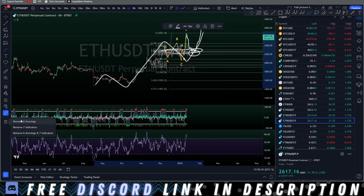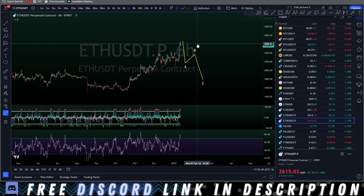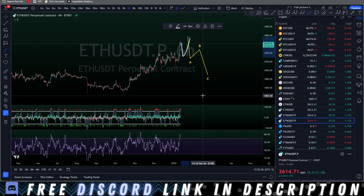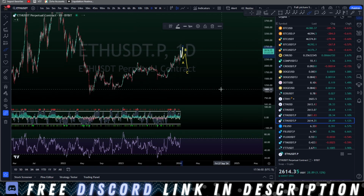Ethereum, same structure, guys, same structure. We are looking for, if this is done, an ABC down. If it needs one more high, you can do that. In which case, this will get impulsive, and then that's it. Looking at Ethereum's full structure.